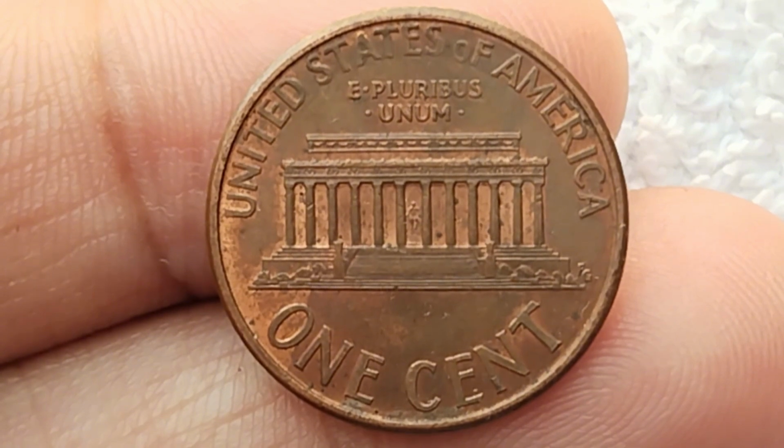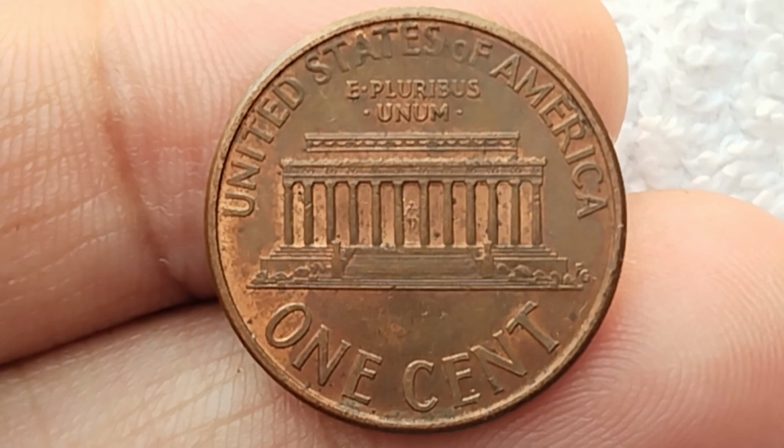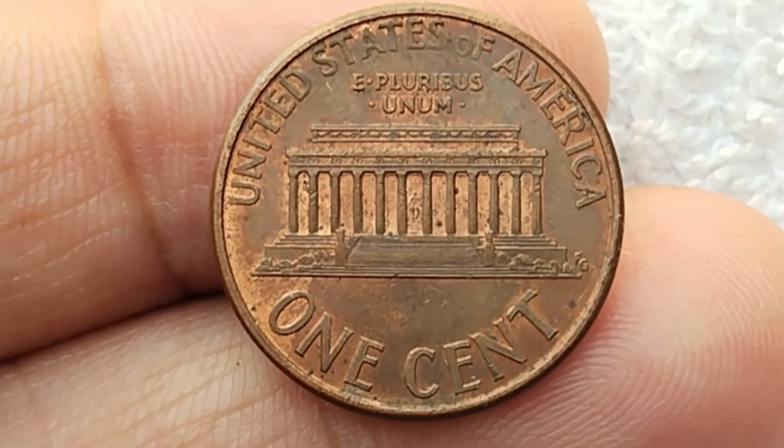In this video, we're going to explore the features of this coin, why it's so special, and what factors have caused its value to skyrocket in today's market. Let's start with a little background on the 1999 Lincoln Memorial penny.